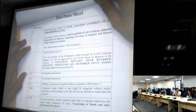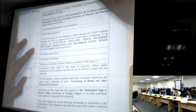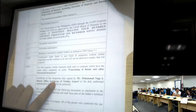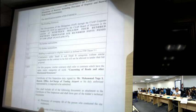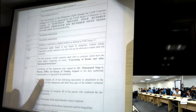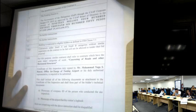Sir, under bid data sheet 5.4B, the contractor should have a similar contract of completing roads and other horizontal structures. And under 6.3, certificate of site inspection duly signed by Mr. Muhammad Naga S. Rascal, officer in charge of Tandag Airport, or his duly authorized representative.